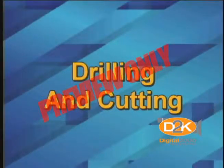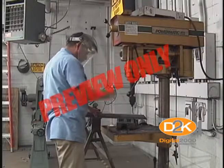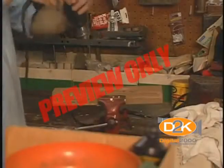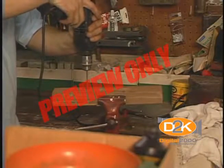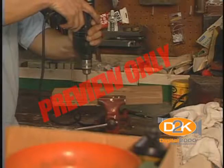Let's quickly review some more basic safety tips relating to power drills. All drill bits must be sharp in order to drill safely. Dull bits can damage the material or can break and cause a serious injury. Be sure drill bits are sharp and in good condition. When you're drilling, don't use excessive force. If you need a larger drill or some other type of equipment to do the job, that's okay, but don't try to bully a drill bit into material by using excessive force.